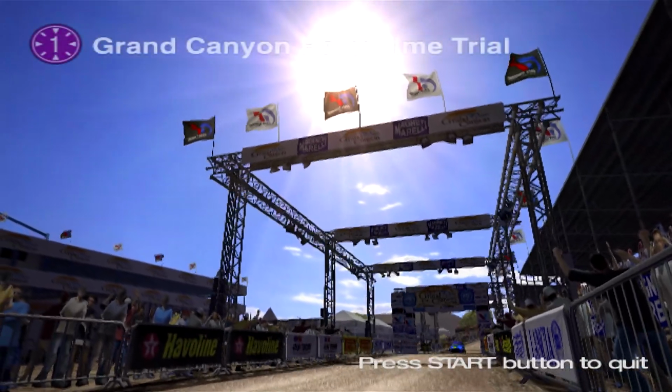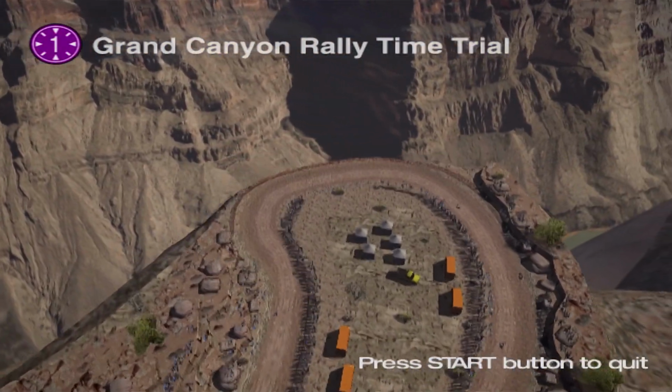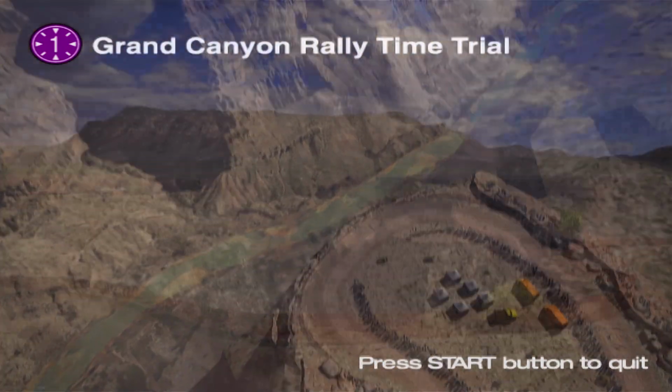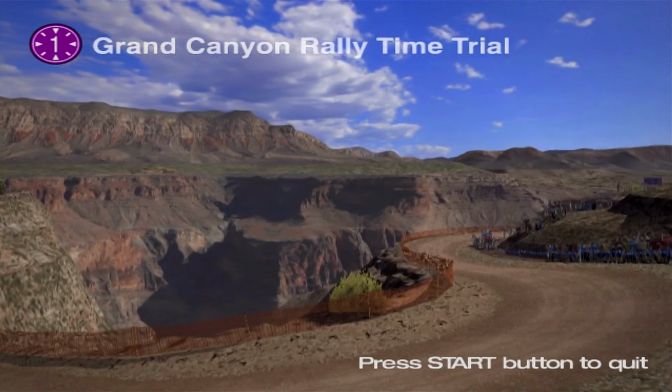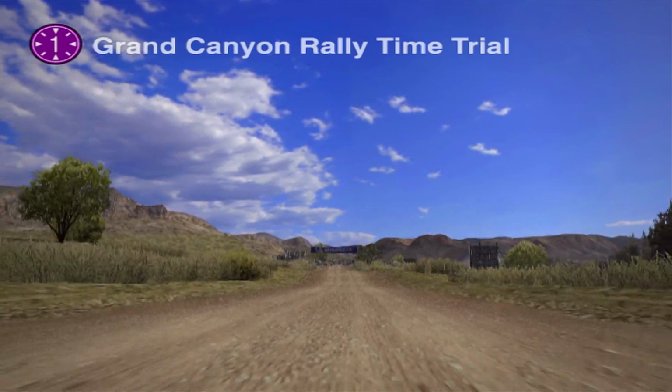Welcome to lesson 40. This lesson is a time trial on a dirt surface track. You'll be going solo on the Grand Canyon rally course, so give it all you've got. It's been some time since you experienced driving on this surface, so be sure to recall the differences in the handling of the car compared to the tarmac equivalent.